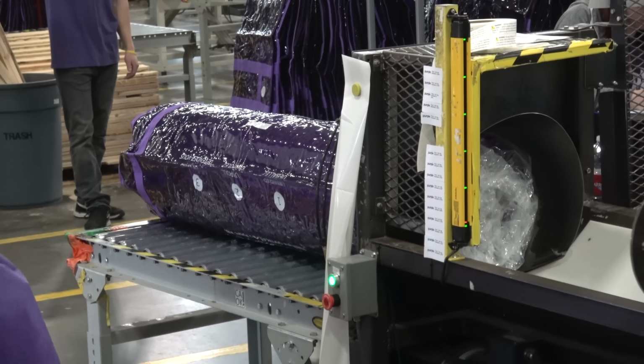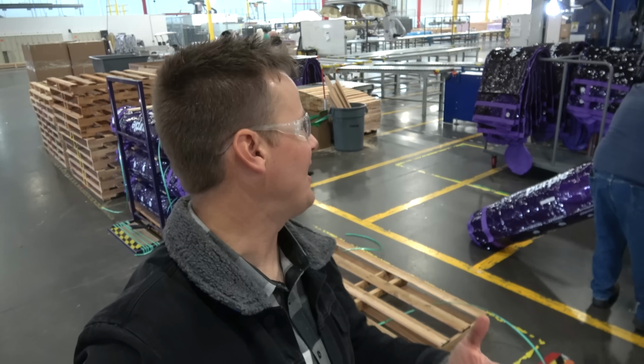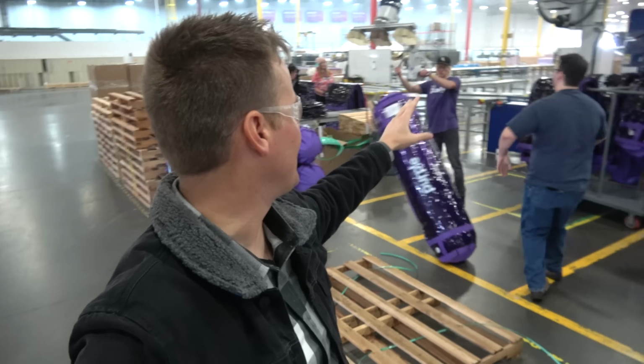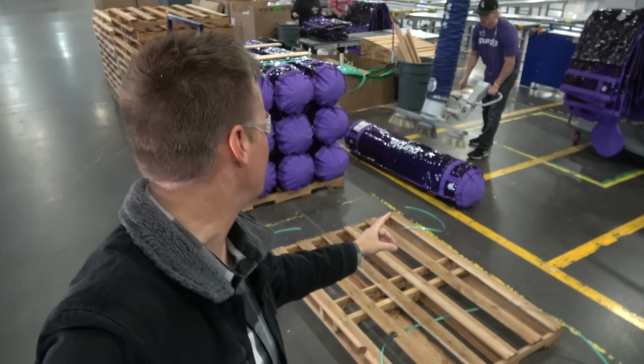These mattresses weigh anywhere from 60 pounds to 200 pounds. So they have this vacuum, alien looking robot machine right here that suctions it and grabs it and picks it up.